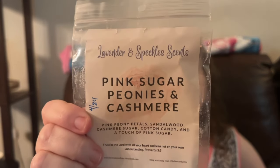If I can get it back open. It was stunning. It was stunning. It was alluring. It was beautiful. It was a desirable scent. Like, sexy, beautiful. Loved it. Pink Sugar, Peonies, and Cashmere. I would definitely get it again.